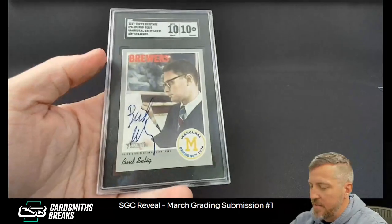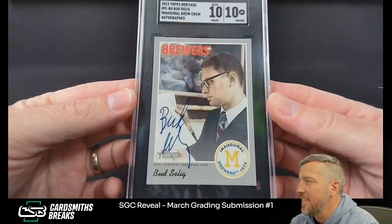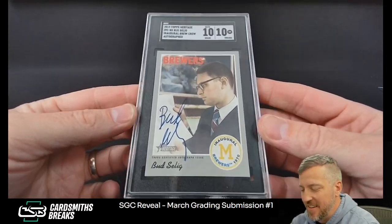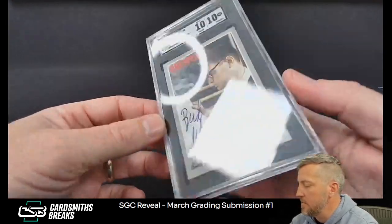Now it's time for some Mellas. Let me see if I have any. Oh, I have some. Look at this one. I pulled this out of Heritage in 2019. I opened one box and got a Bud Selig. Got a 10-10. I don't really love Bud Selig, but I thought it was cool.